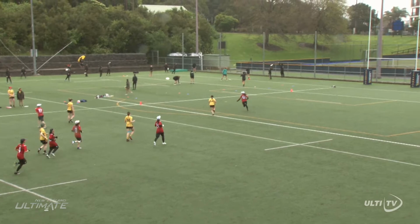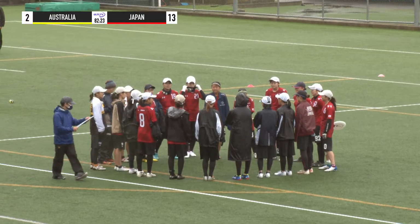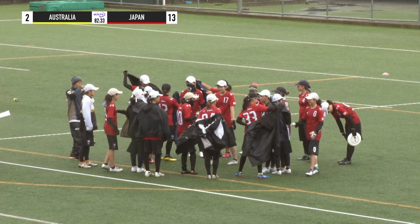A long road ahead of Australia if they want to stage the comeback of the day. Not impossible by any stretch, but the margins are closing. We're seeing those Australian players really jog it in. That intensity has not dropped at all. The energy they put on display is amazing and still is. Coaches take a knee, a little bit of last minute strategy. It's a bit of a nail biter. It's a very, very exciting game.